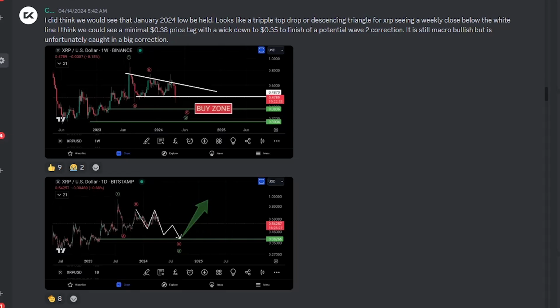I was looking for this wave 2 pullback after this beautiful 5-wave move up. We've got the ABC into this buy zone, and this is a projection that I was relaying to you. And on, I think it was April the 4th, just there, I did flip bear on XRP, and I was looking at 0.3836 buy zone and then the big boy bounce. So I think that that's played out right now.